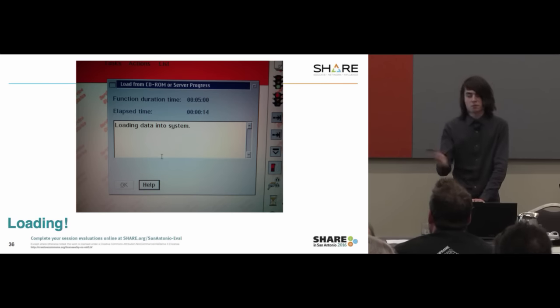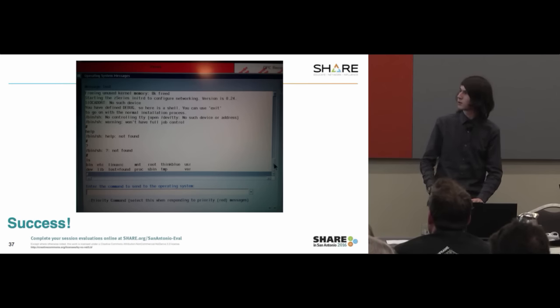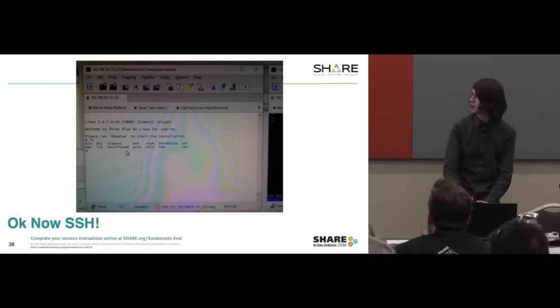CD-ROM, you may ask? My support elements don't have a CD-ROM, so success. I loaded ThinkBlue, and in the operating system messages anyway. So, all right, let's try SSH. Worked perfectly. So, progress has been made.